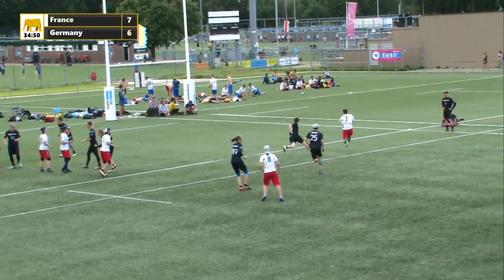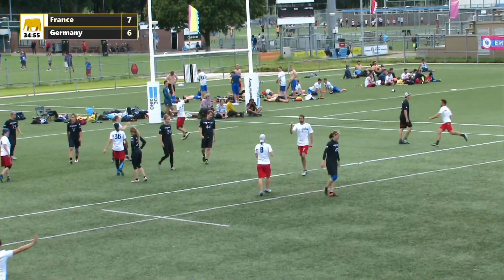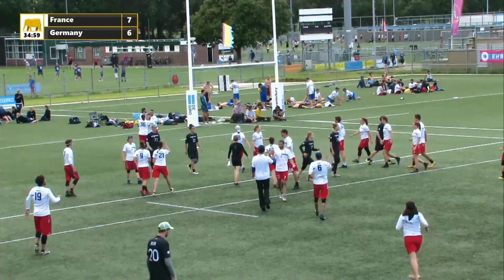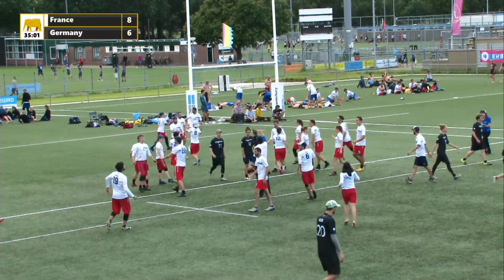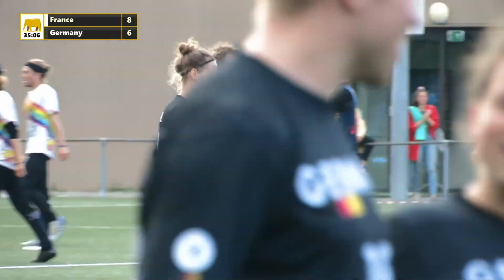Really tight handler marks, but a good throw into space. And there we go. That is a break for the French. A poach trying to minimize the space for the throw, but leaving someone open just behind them. And coming straight out of half with a break. France back up now with a 2-point lead, 8-6.